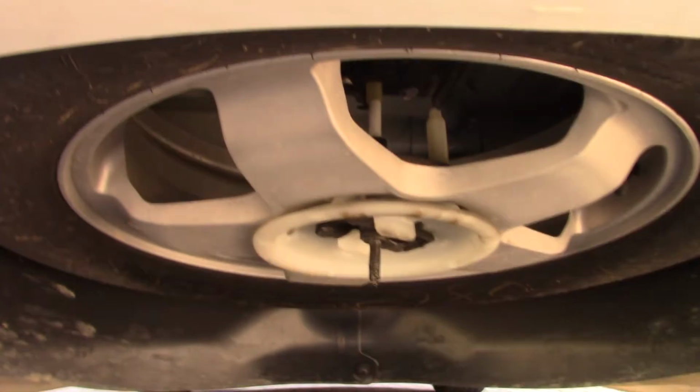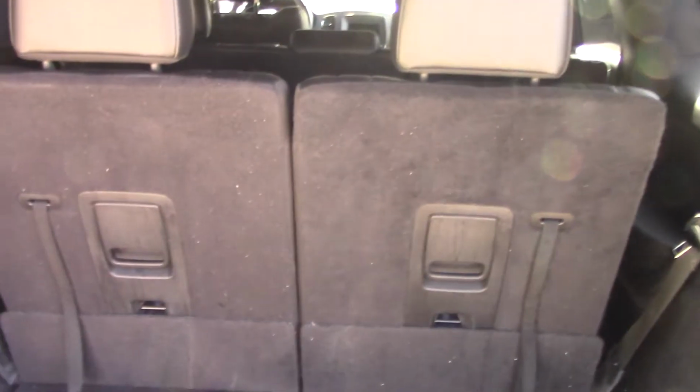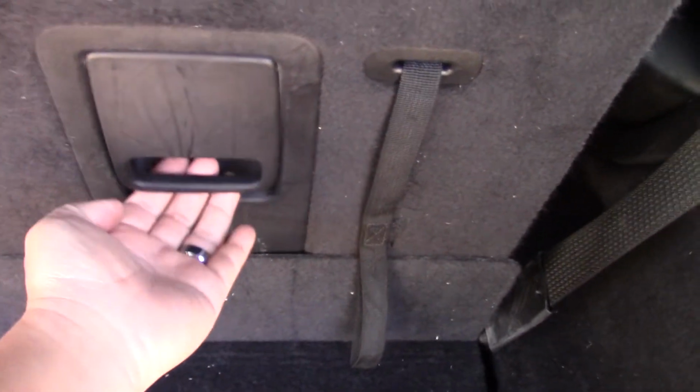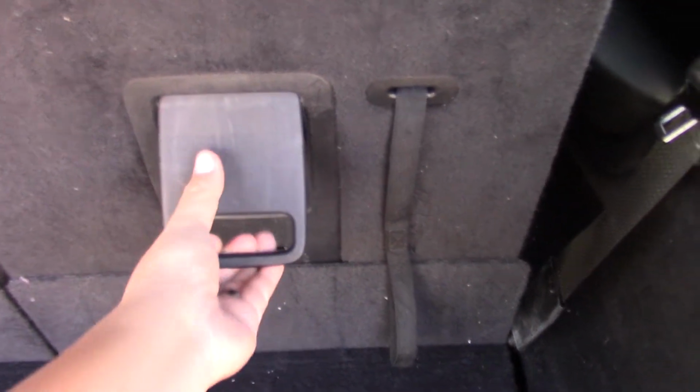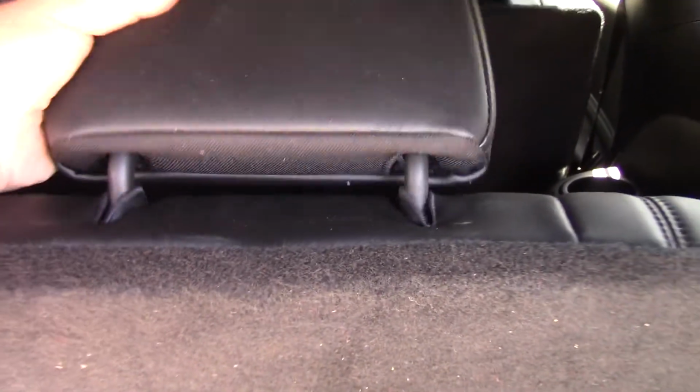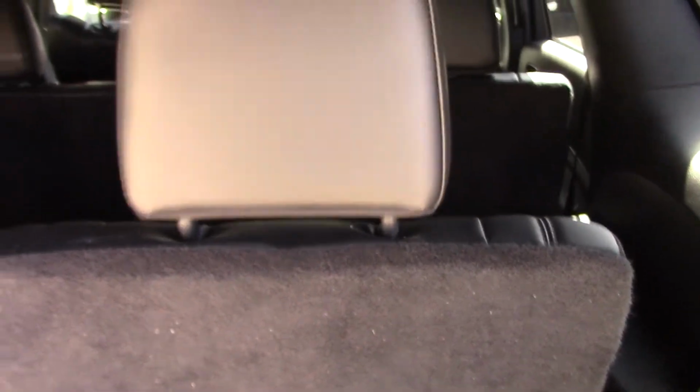Yep, there it is. Now, if you're not needing the third row for the extra passenger space, this is what you would do to get that seat down. Just pull. I'm going to pull that again so you can see what happens with the headrest, because you need to get that out of the way where the back seat can go down flat.